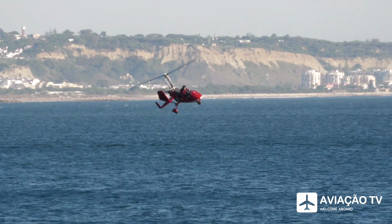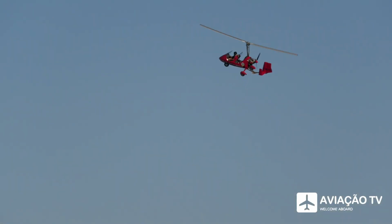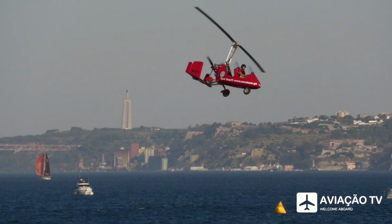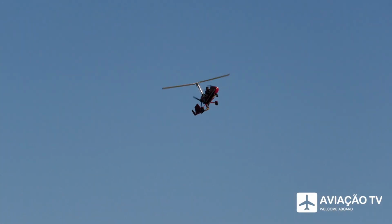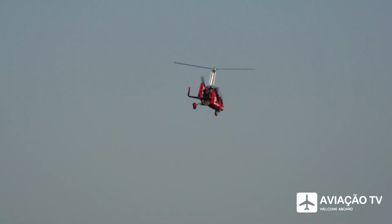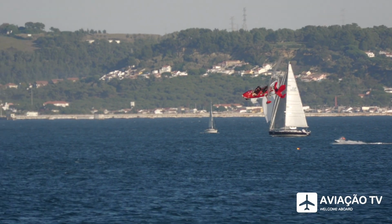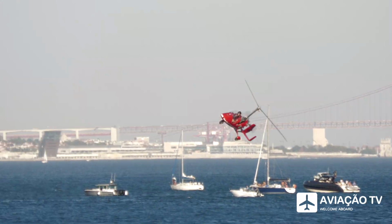God, look how low that is. Wow. That's an open cockpit as well, guys. So if I ever won the lottery, guys, this is what I would buy first. So 550 kilometer range. Maximum speed of 195 kilometers per hour.